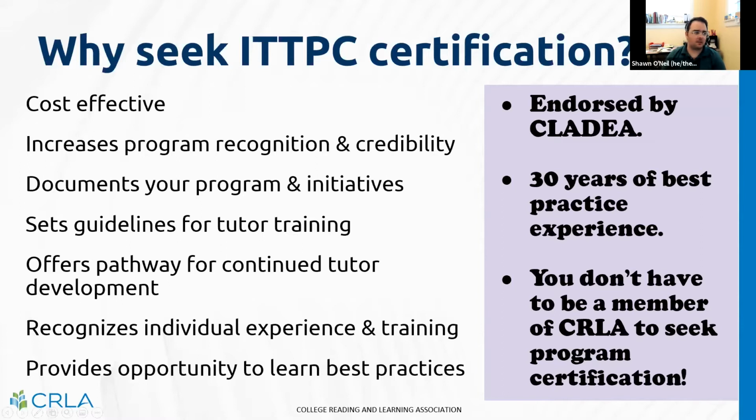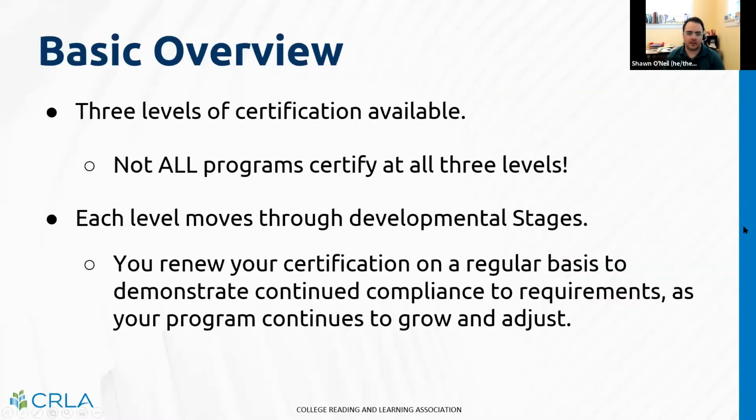All right, so I'm going to turn off my sales pitch voice and talk about certification. We have 3 levels of certification available. The first level is essentially the basics of tutoring. The second level is the psychosocial components of tutoring. And the third level is more management or leadership. You do not have to seek all 3 levels, but they are sequential.